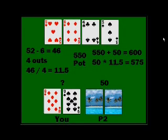So as long as the pot is going to be more than 11.5 times what you have to bet, then it is in your best interest to play this hand. 550 plus the 50 which the second player has bet will give you 600, and 50 times 11.5 is 575. So in this situation it's definitely in your best interest to play.